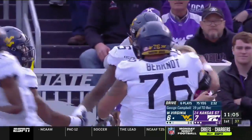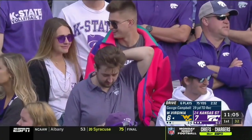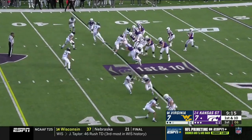That's a big time throw. Wow, Seth Dagey on third and 7, a dime. Football, I love that aspect.